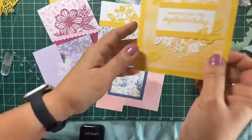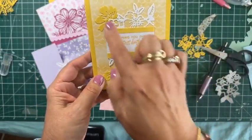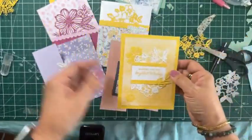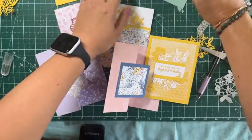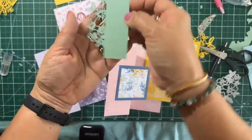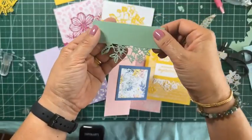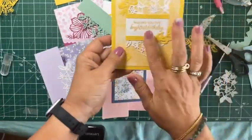I think you mean this one, right? Yes. So I like it too. This again is, let's see, where did I show you? It's basically this, and then just turning it around and die cutting the other side, right? And that's what this is.